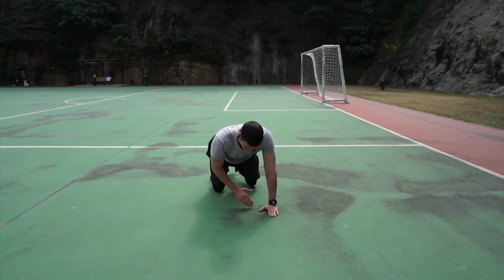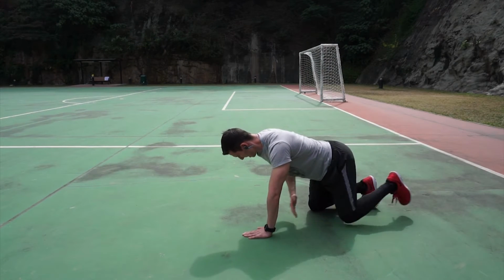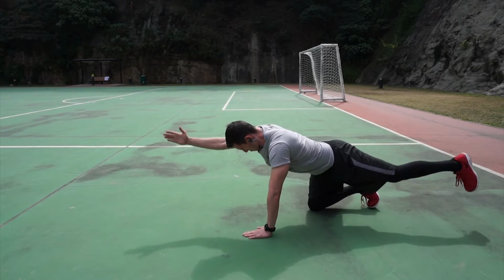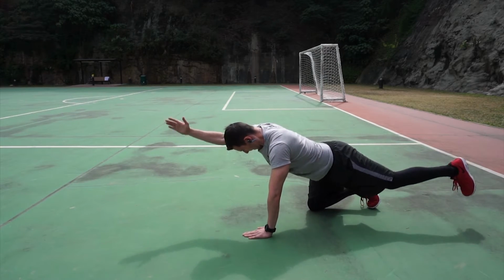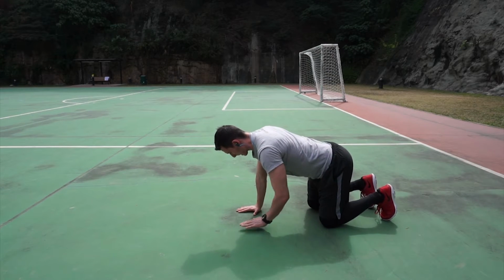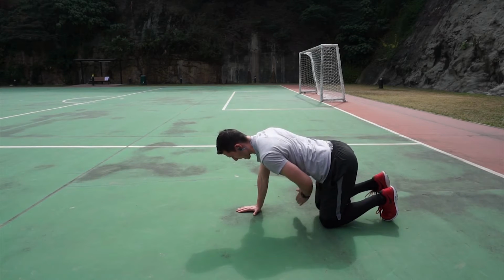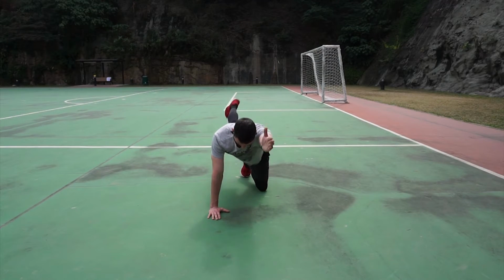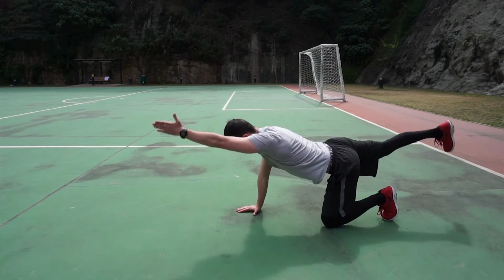We repeat this for 3 rounds, after which we rest for 90 to 120 seconds. And we move on to the next round of exercises, which starts off with opposite hand leg reach out. This works for the upper and lower back, also the glutes. And it helps you keep that posture nice and steady.